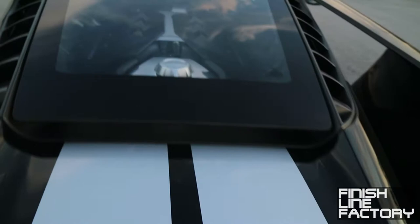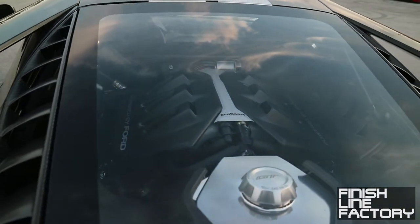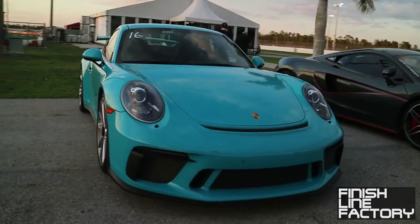There you go. Look at this. And there's this twin turbo V6, that EcoBoost engine. All right, before we go into the tent, there's a few cool cars out here.